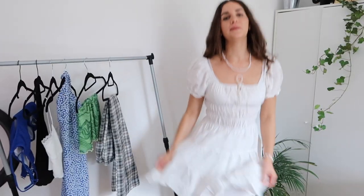I think it was £9 or £10. So not much, and I will definitely be wearing this dress on very hot days. And I know that I live in London, but come on, we still have some hot days, right? At least we will have. I'm manifesting hot days and a hot summer.